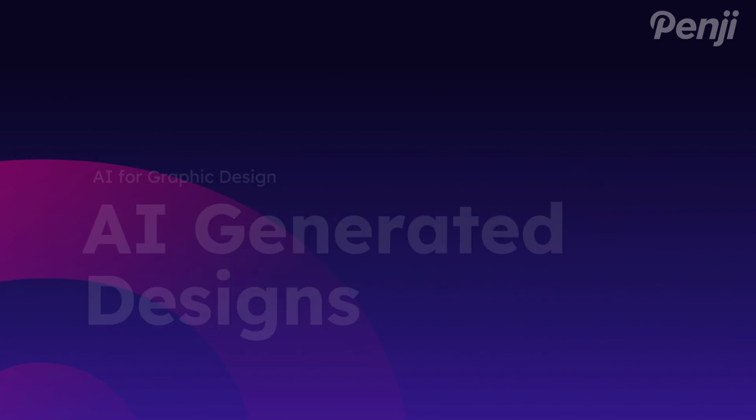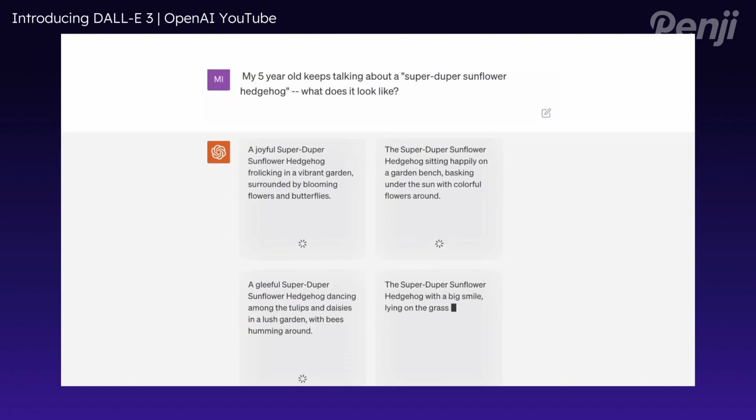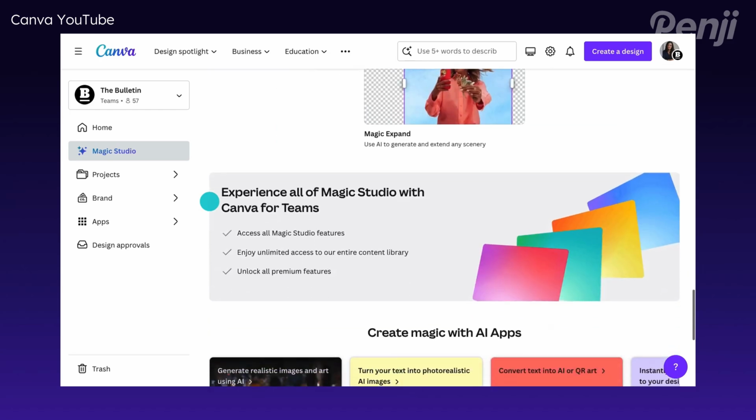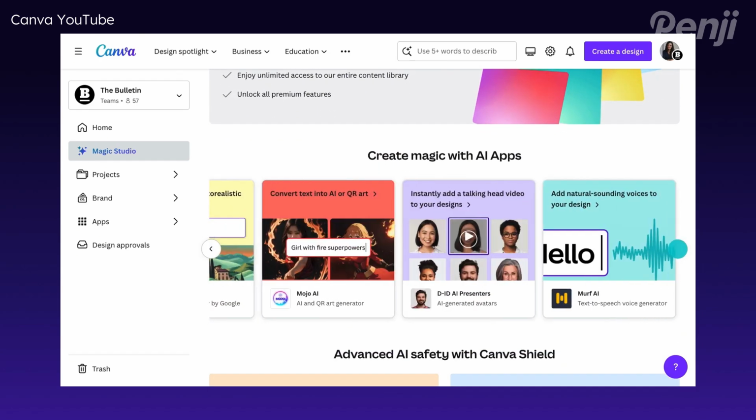AI-generated designs. This is the main application you're probably thinking of. Tools like Midjourney and DALL-E help generate entire images from a single prompt. These are a huge leap forward for technology, but as you can probably already guess, they're not all that practical. Some tools are being made, however, that seamlessly integrate AI into the design process. Canva, for example, lets you generate images with AI and plug them right into your design, all within the same tool.